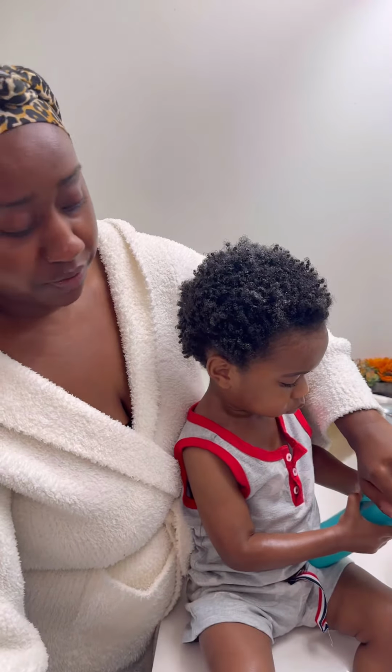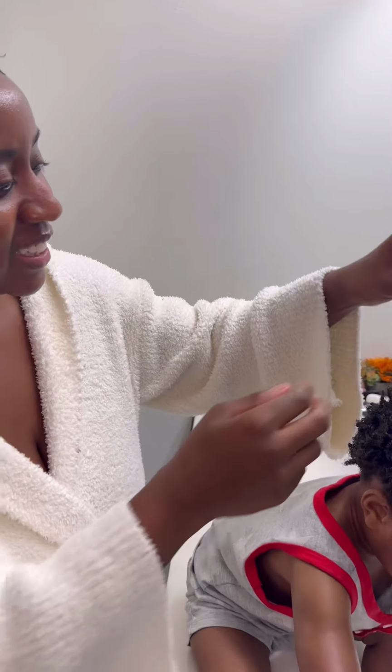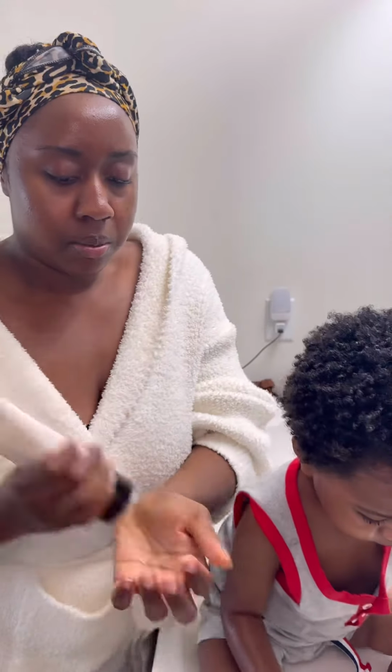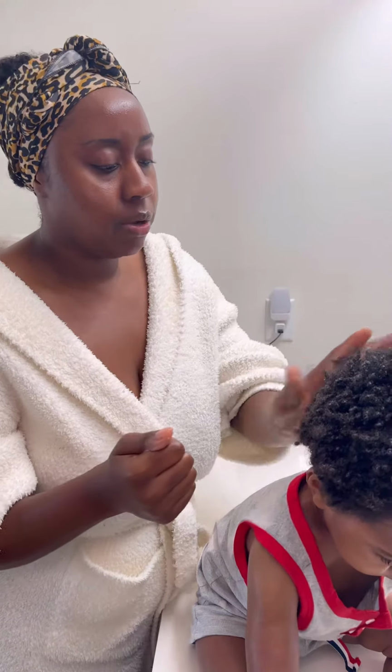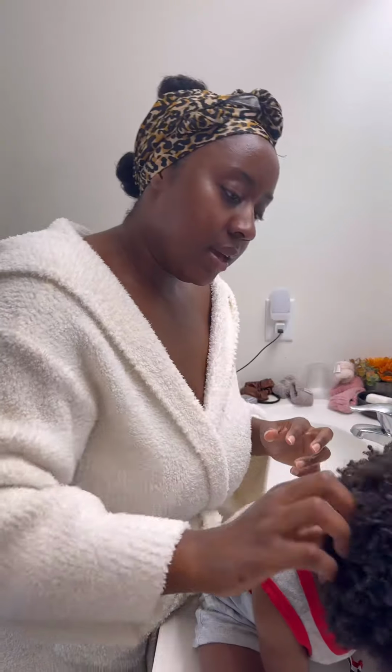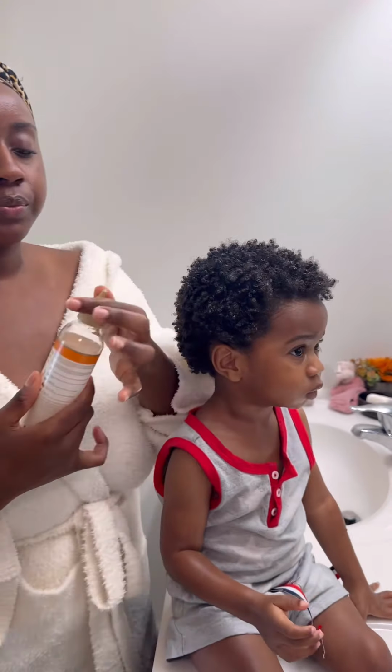You're about to spray yourself in the face. No. Oh, look at these little curls. I'm gonna use this defining cream. The best product because it really does help the curls. I'm literally just using my fingers like a claw and just choo-choo. Last but not least, some oil.